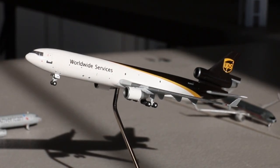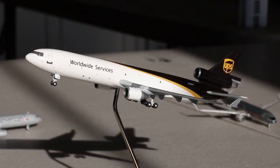So this guy's currently arriving in from Chicago Rockford. He's going to be making a flight out to Louisville following that as he is rotating for Louisville. Really like these MD-11s. We do have another very special one coming up, but man, this cargo, absolutely love it.